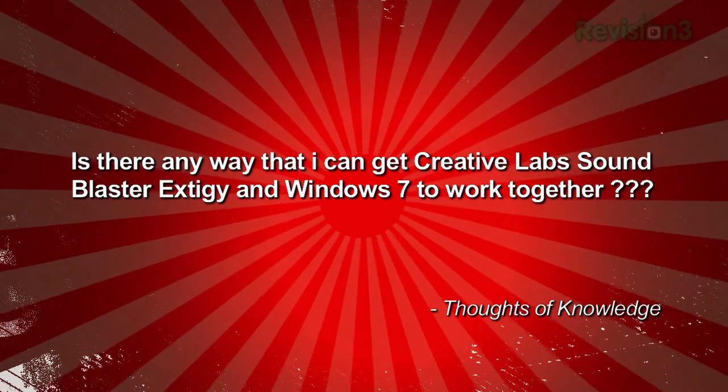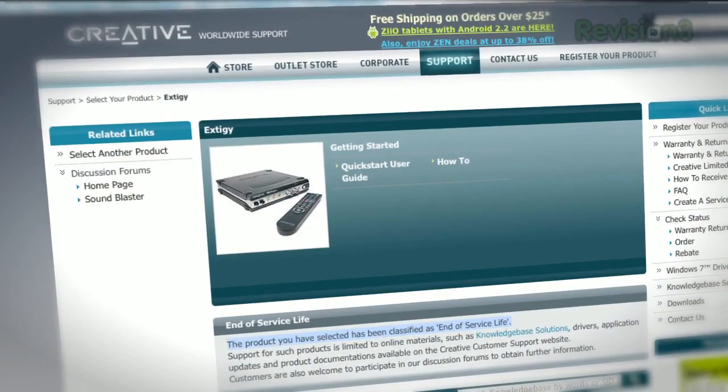Well, if anyone out there has any suggestions too, we'd love to hear from you. Texilla@revision3.com. From the One More Problem with Win 7 Drivers Department, Thoughts of Knowledge asks, is there any way that I can get Creative Labs Sound Blaster Xtigy and Windows 7 to work together? The product you have selected has been classified as end of service life.